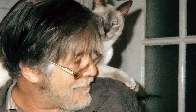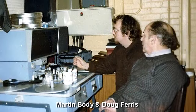So Doug and Bob both had their painting rooms in this particular house. Bob with his Radio 3 in one room, and Doug with his television and whatever was ever on. And then we used to hoik the pictures round through the garden and into the barn to shoot them. So it was very much a homespun sort of existence.